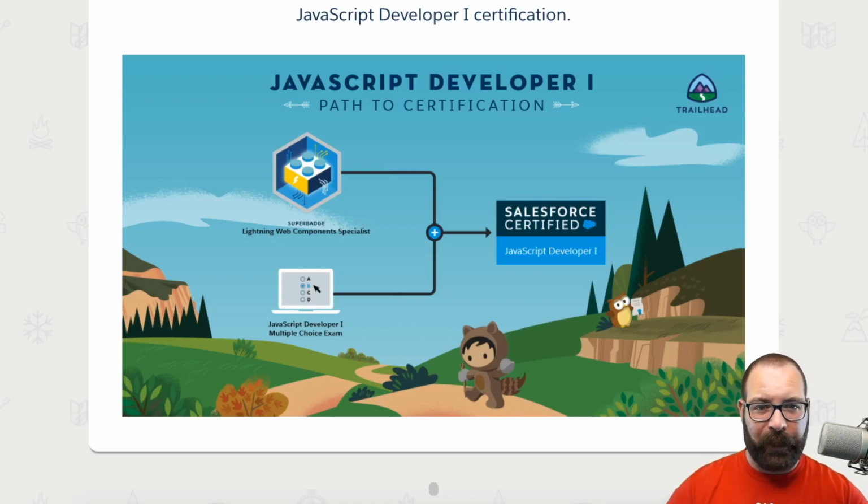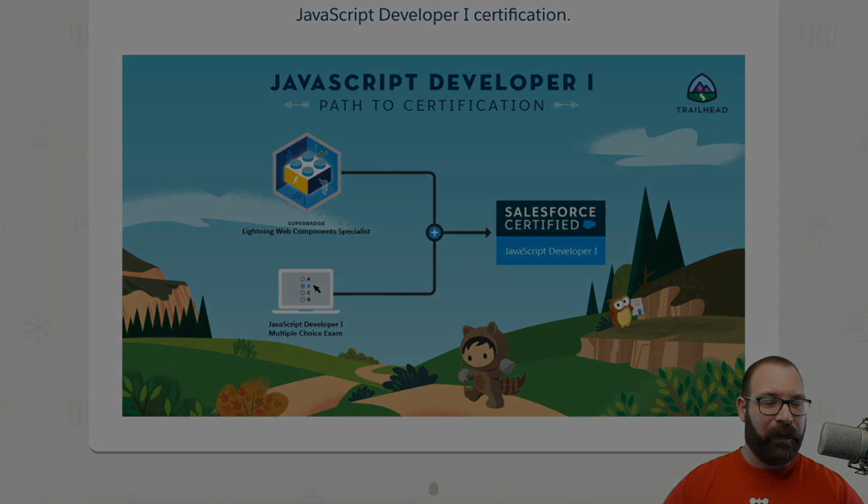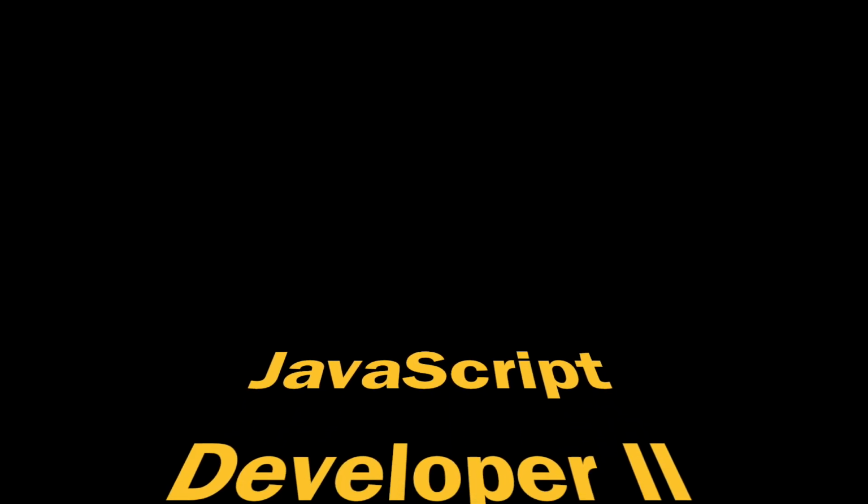JavaScript testing, NPM, all this kind of stuff. Realize it is different from Apex. Realize the similarities can be deceiving. Embrace all that weirdness about JavaScript, because for all that weirdness, there's a ton of power. JavaScript is everywhere. It's a very valuable skill. And of course, you probably want to know, at least I want to know, this is called JavaScript Developer 1. Will there be a JavaScript Developer 2?